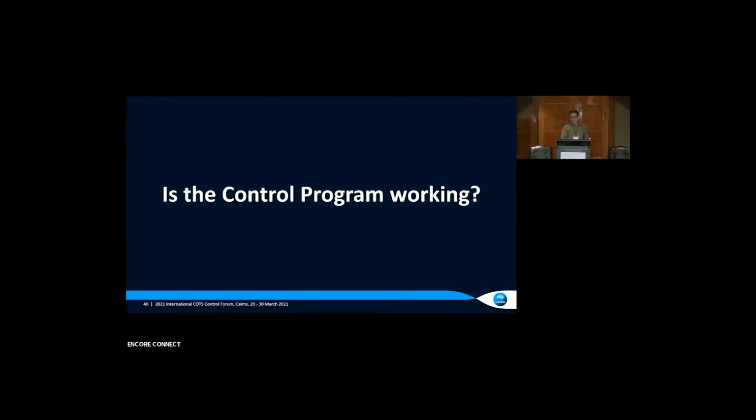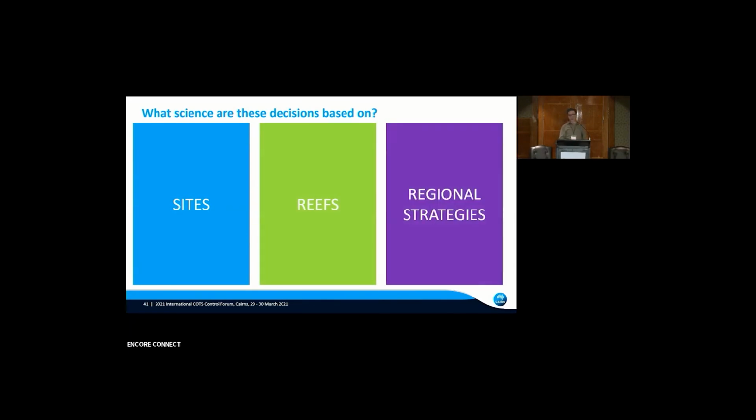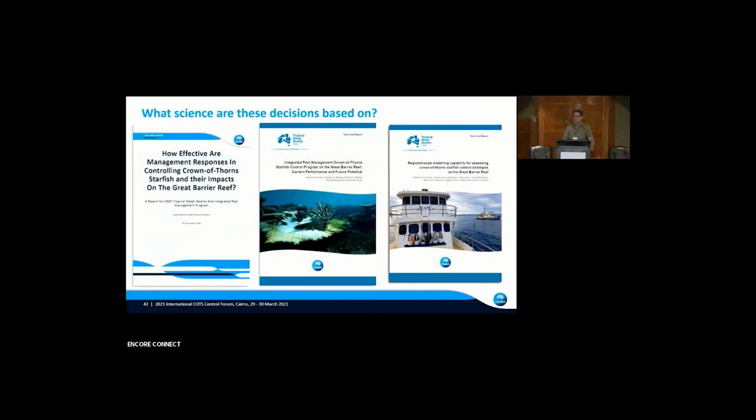So the final question is: is the control program working? Is it working to control COTS at sites? Is it protecting reefs? And is the way we're distributing vessel time across regions working? We can now say with some confidence that the answer to all three of these questions is yes.